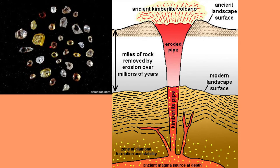It's cool to say, yeah, I went digging for diamonds, but man, I've been there so many times. I've been there with a whole bunch of other geologists, and nobody ever finds anything. Maybe we're just not going at the right time, but even if we were to find something, it most likely wouldn't be that impressive.